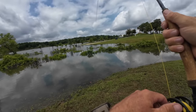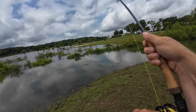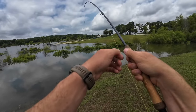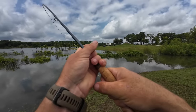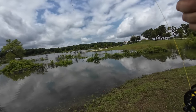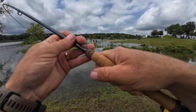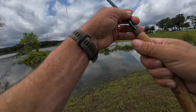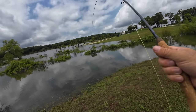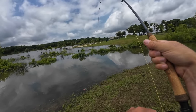Dude, they just are not giving up here. It's all right, we're keeping them out of those bushes. Starting to tire down. Oh, this is how crazy this is. There's a parking lot beyond these bushes. This guy is right on the bank. Come on. Gosh, I wish I had my net. I forgot my daggum net.